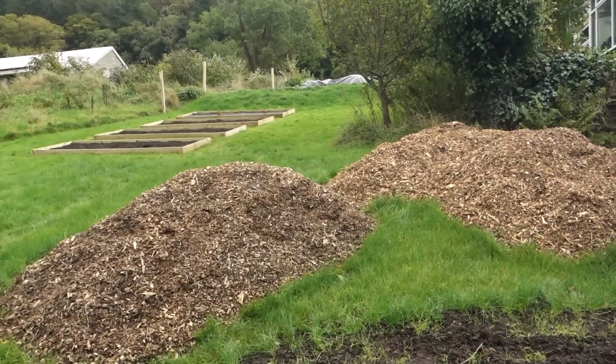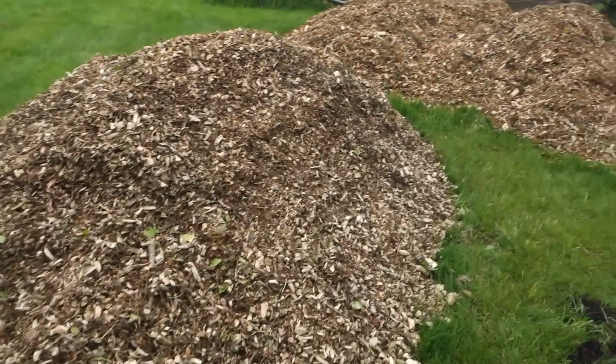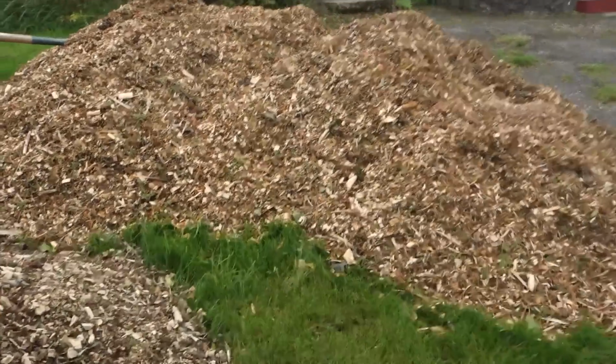When you lay them down, it suppresses the grass and the weeds, and so you have nice walking spaces and you don't have to spend any extra time weeding in those areas or cutting the grass. They're also a free material for me, so I can get them for free from arborists and tree surgeons who are more than happy to drop off a load every now and again.